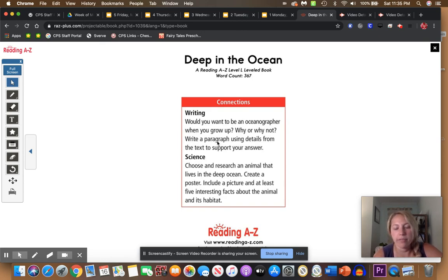You don't have to write a paragraph. You would just write a sentence or two using details that you learned. Why would you want to be an oceanographer? Why wouldn't you want to be an oceanographer? Or choose and research an animal that lives in the deep ocean. And you can write about an animal that lives in the deep ocean.